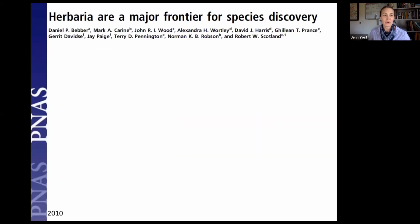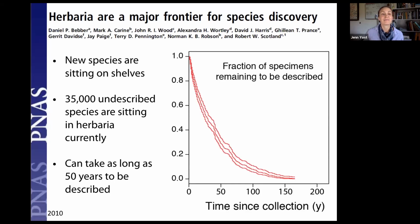Another important role for herbaria is that they are where undescribed species sit. This paper came out in 2010, estimating the number of new species sitting on the shelves of herbaria not yet described. Based on their analysis, they estimate that there are 35,000 undescribed species sitting on the shelves of herbaria today, waiting for an expert to look at them.